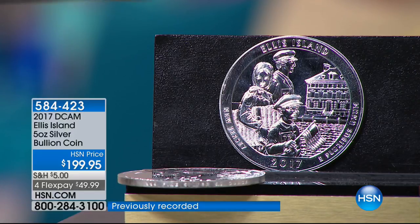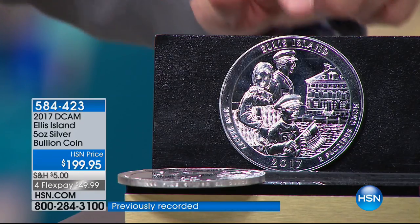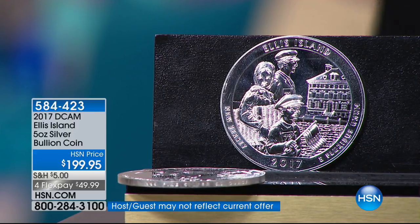Because what the United States government has done this year is, when they make the release, they make a certain number of coins, and then they don't make them again. So here's what it comes down to, the Ellis Island. Remember I was telling you the 2010 coins? At 24,000 coins, they are $400 to $600 a piece. This coin is rarer. All the 2017 coins are rare. As a matter of fact, this is by mintage the rarest of the 5-ounce America the Beautiful solid silver coins, at 20,000 mintage. It would make it by far the rarest.